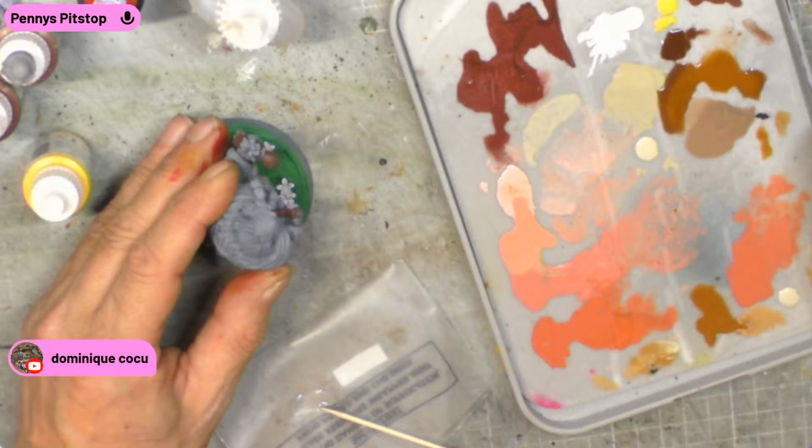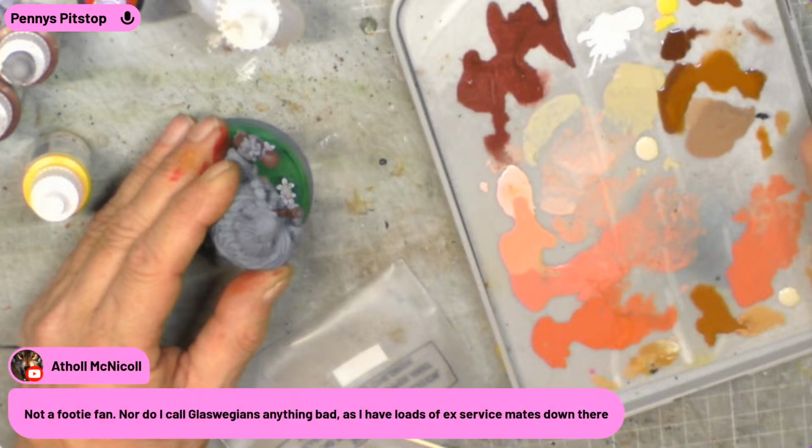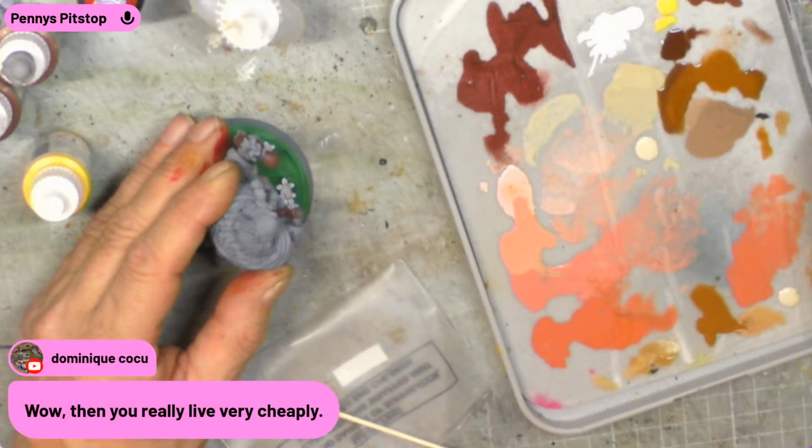Exmoor and Devon. 110. How many bedrooms do you have? Not a footy fan, nor do I call Glaswegians anything bad, as I have loads of ex-service mates. Fair enough. Two bedrooms, Dom, though technically I use one as a storeroom. Celia's Palace. Wow, then you can live really cheaply.